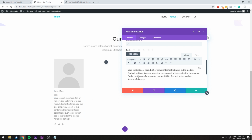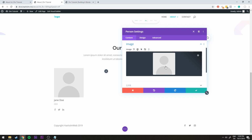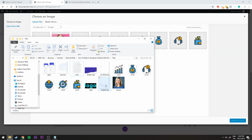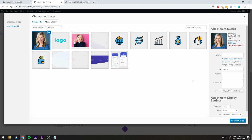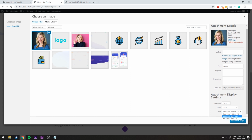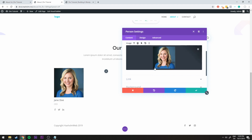This whole text here, we don't need it. Let's remove that. For the image, I have one in here of a person. For this particular use, make sure that it's a perfect square, the image here, because we're gonna round the image like you see here. And if it's not perfectly square, it will be oval or look a little weird.